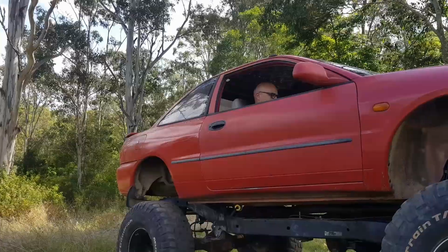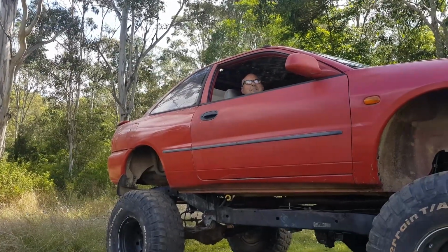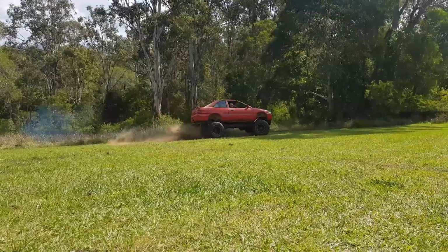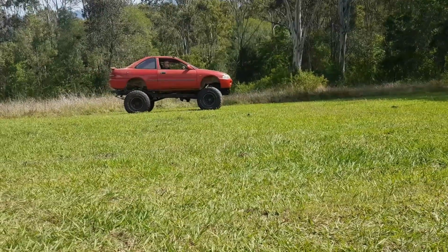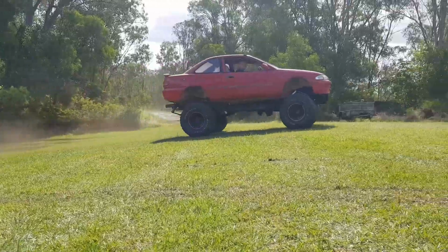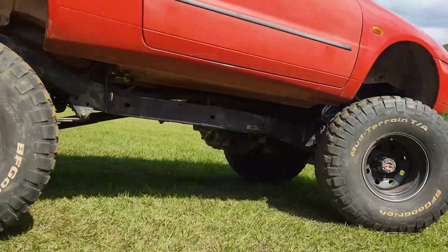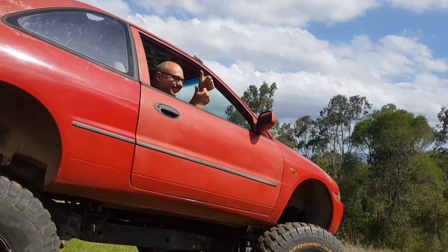Seatbelt on, Garry? Oh yeah, we haven't installed them yet. How's the four-wheel drive work, Tim? It works pretty good, right? All four wheels are spinning.